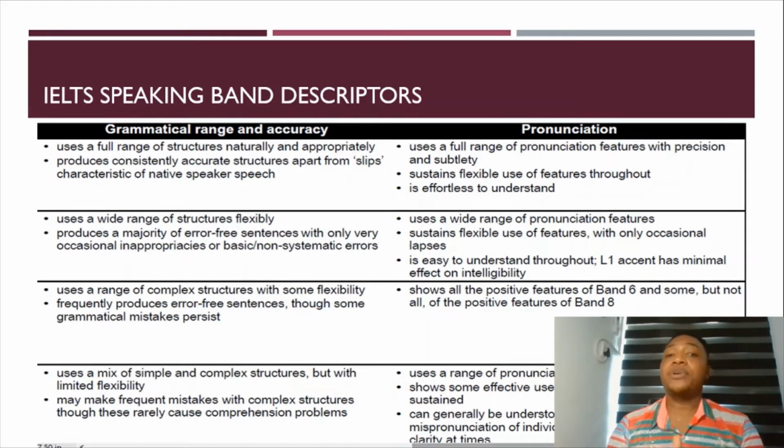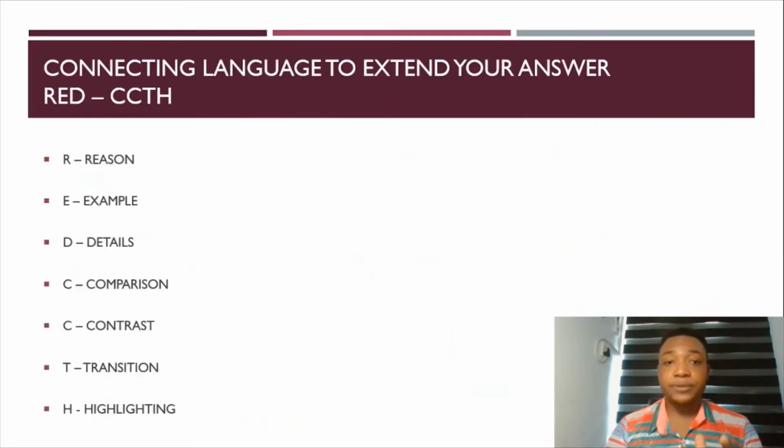Grammatical range and accuracy has to do with your sentence types. Do you use the correct sentences? Are they simple sentences, compound and complex sentences? Do you use the right verbs, the right adjectives? Do you use the correct tenses, past, present, past participle, future tenses? You see, that's where your grammatical range and accuracy comes in. And of course, your pronunciation.